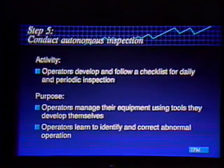During the fifth step, autonomous inspection, operators create checklists to follow for daily and periodic inspection. This encourages operators to manage their own equipment effectively using their own tools. Over time, operators become increasingly sensitive to abnormalities in operation and gain expertise in correcting them.